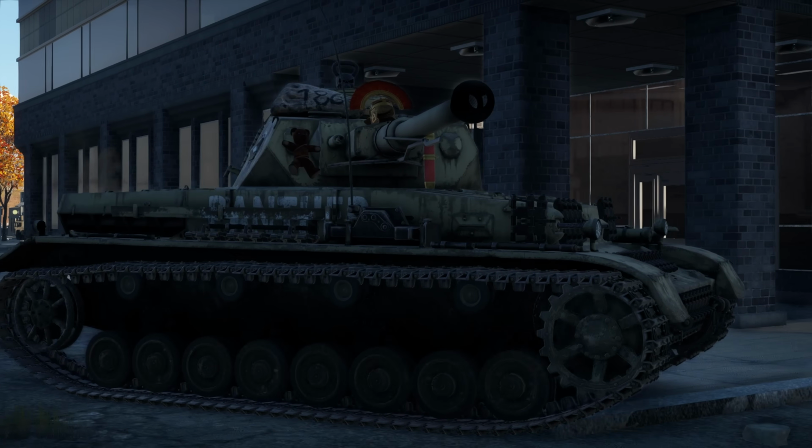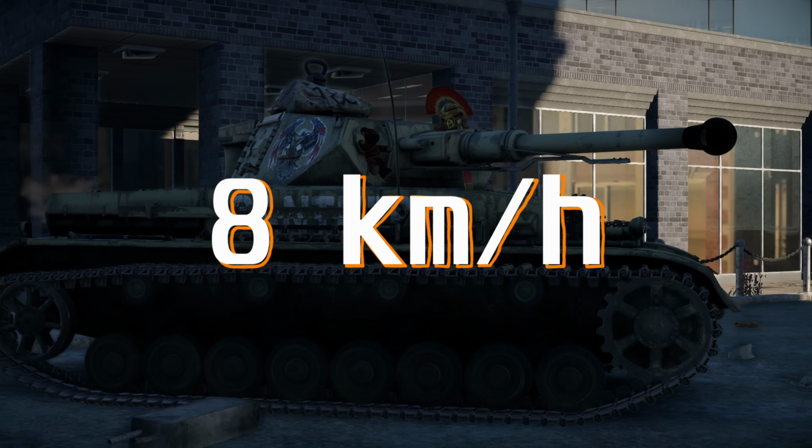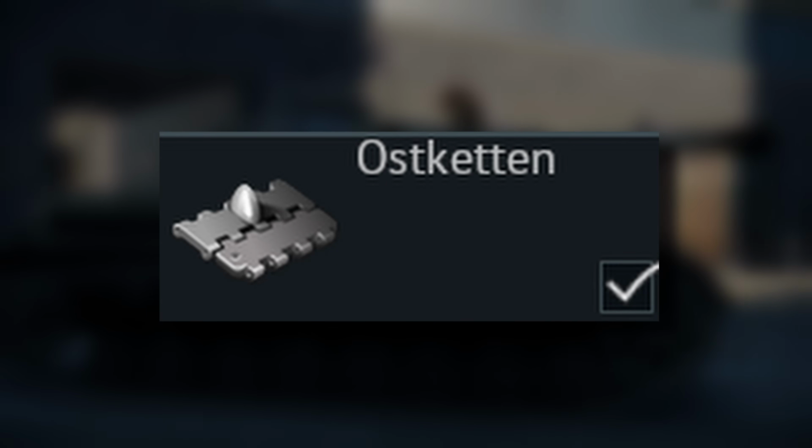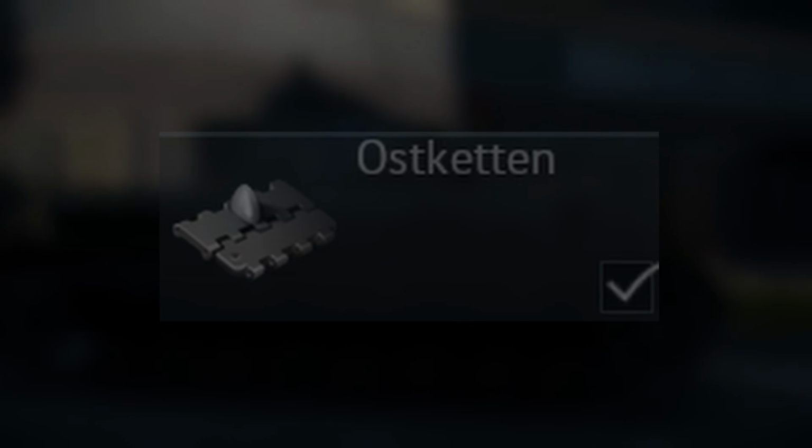The Panzer IV reverses very slowly at only 8 km per hour. The Panzer IVs can also unlock an extra upgrade to the tracks, making them wider. This helps the tank to traverse the hull faster and adds extra strength to the track module.